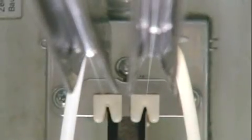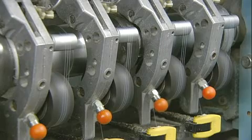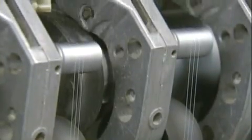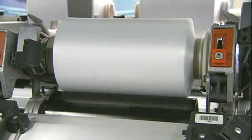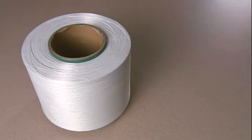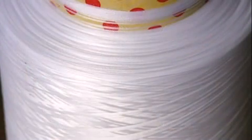This machinery pulls the polyester yarn over heated rubber rollers. The process stretches it and realigns the molecules. More equipment twists it, and then it's taken up by automated spools. Now this recycled polyester yarn is less like dental floss and more like wool.